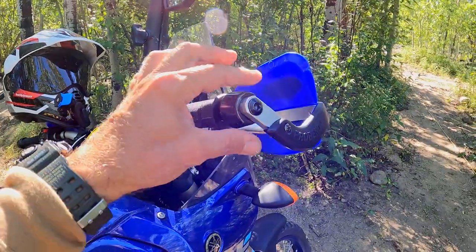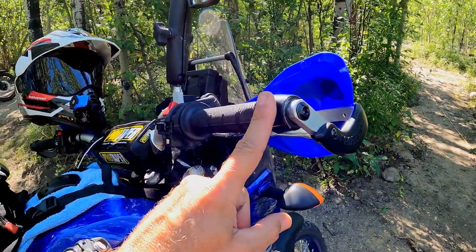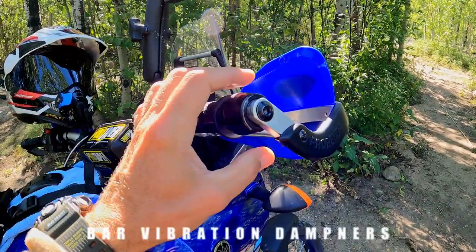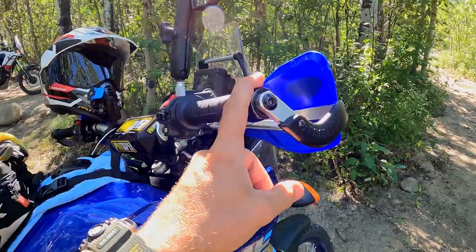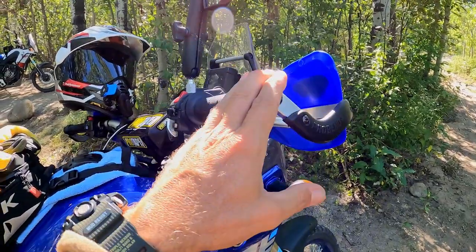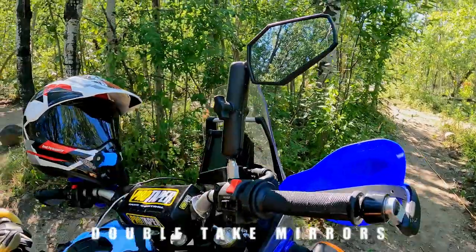Another key feature here, you don't even have to take these factory bar ends off. I guess they're balancing weights. I don't know what they are, but anyway, it doesn't really matter. But I didn't have to take those off, so you can leave them on there. Another thing that I bought is the double tick mirrors. I'm sure you guys know what those are already.